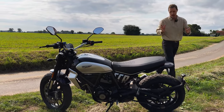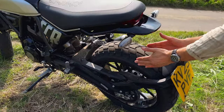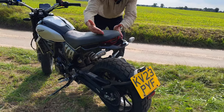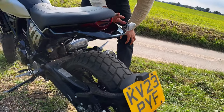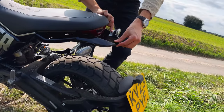You've got this chunky rear tire on the back as well. And that really is a very substantial width tire there. It looks brilliant from a rear view, and you can see the elegance of the profile here with the chopped off rear mudguard and just the number plate at the bottom. It's a very nice looking thing. Slightly disappointed again with regards to the plastic here.